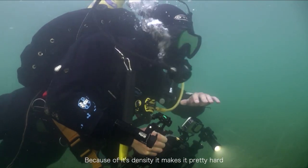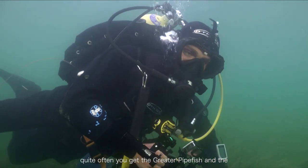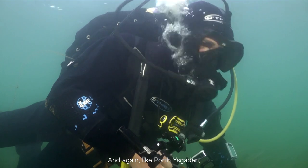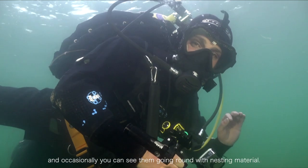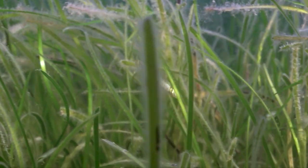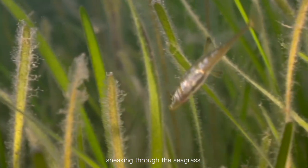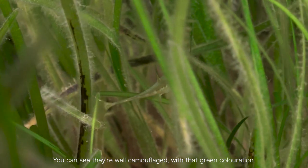Because of its density, it makes it pretty hard to find some of these camouflaged species. There's a range of things that we tend to find. Quite often you get the greater pipefish and the snake pipefish, which is quite a large one. And again, like Porth Ysgaden, there's a good number of sticklebacks that you can find hiding amongst the seagrass. And occasionally you can see them going around with nesting material. There's a 15-spine stickleback, which is just sneaking through the seagrass. You can see they're well camouflaged with that green coloration.